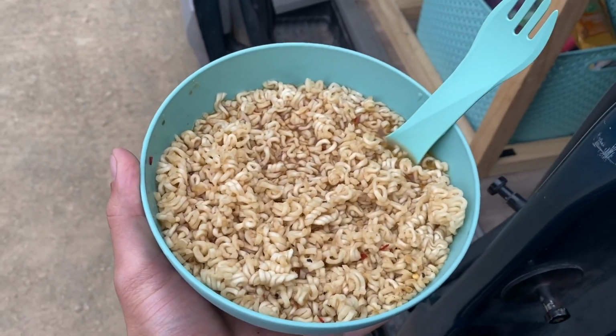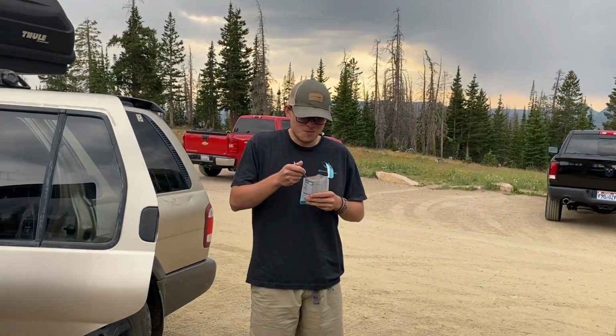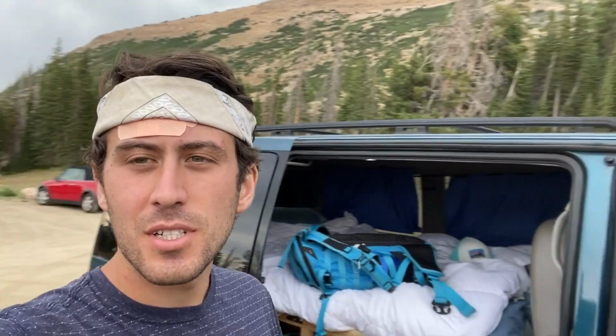I got ramen going. Zach's got his warming up with the thermos water. He's stinking up the trailhead with his tuna. Freaking disgusting. So we just ate.